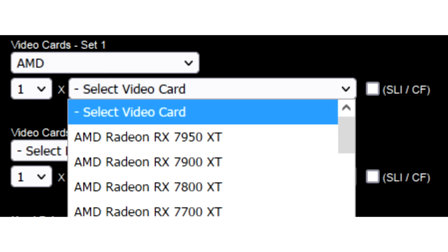In the PSU calculator from Enermax, unreleased Radeon RX 7000 and GeForce RTX 40 video cards have already appeared. New generation graphics cards from NVIDIA and AMD have been added to Enermax's online power supply calculator. In the case of NVIDIA, the list includes not only the released GeForce RTX 4090 and 4080 at 16/12 GB, but also the yet-to-be-announced RTX 4070 and 4060.